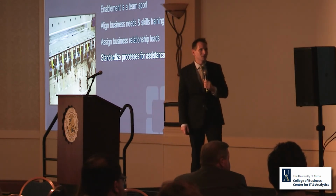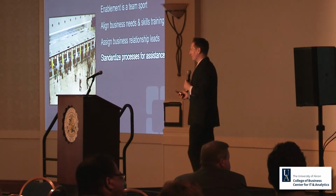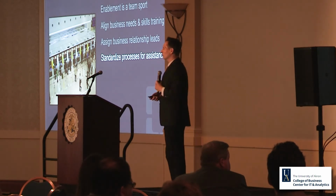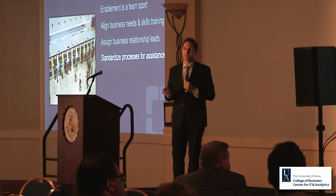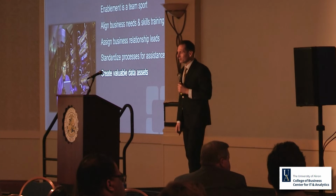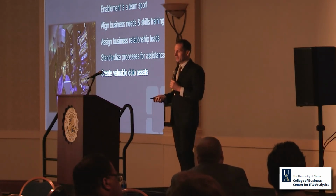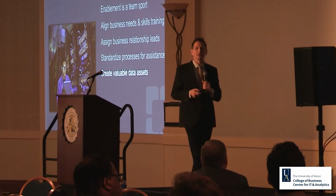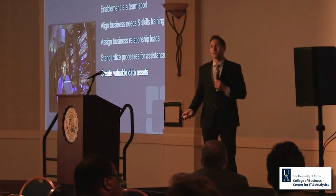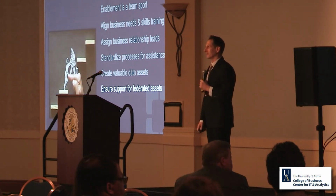Standardize processes for assistance. So avoid the, hey, just email me and we'll help you out concept. Make sure your workflows are standardized. Make sure your team knows how to support analytics in your community. Create valuable data assets. You need to have certified, high-quality data assets that are extensive so that people can build meaningful insights.